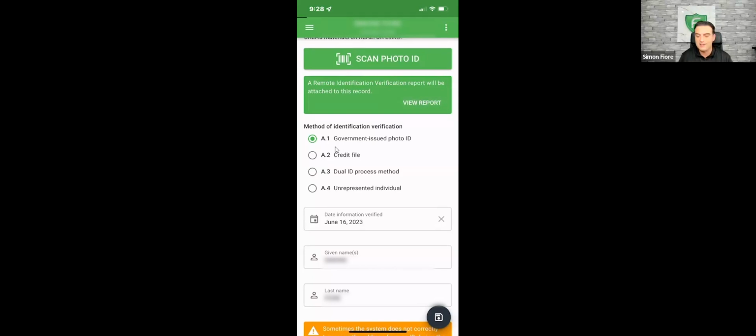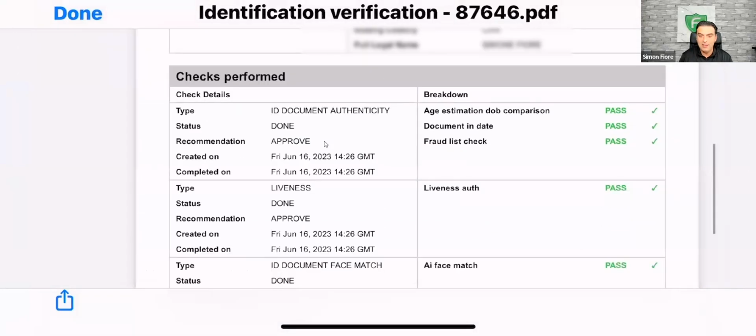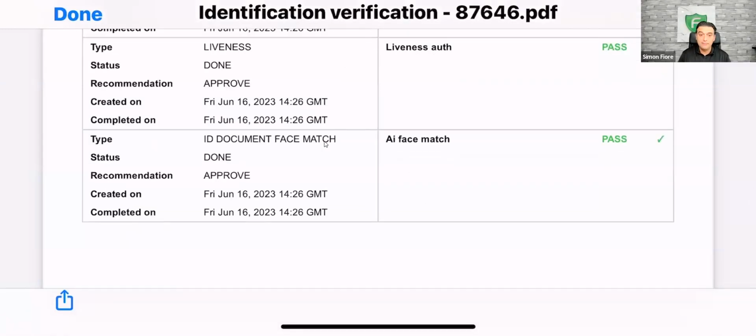The reason is you will have to provide documentation like this, and we attach it to your transaction, which includes the IP address, timestamp, who the individual scanning was, that we did a liveness authentication and age estimation, date of birth, meaning I looked my age. Unfortunately, the document date was not expired, fraud list check, all of the required criteria to approve, validate, and authenticate a document.